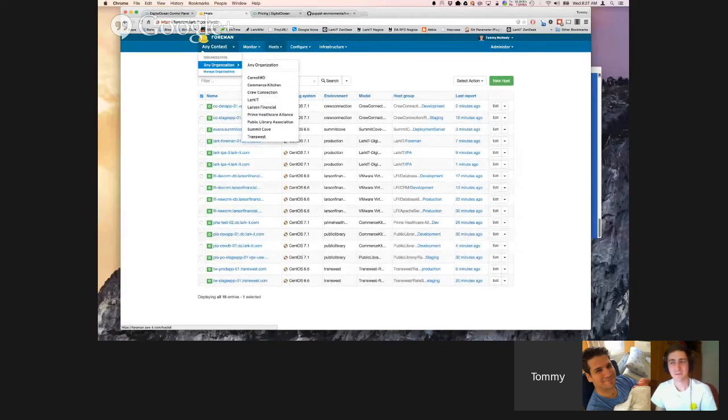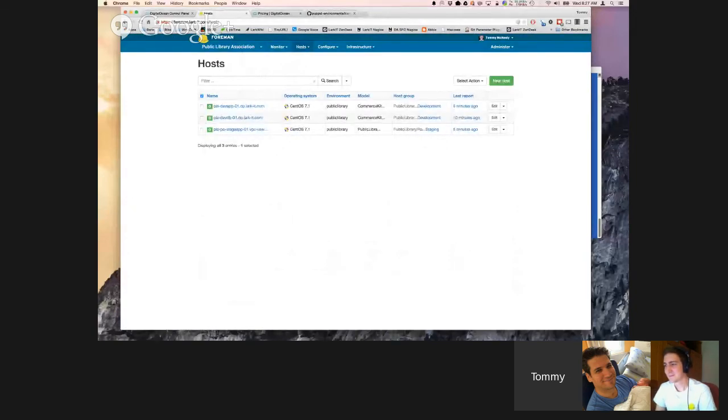Right. So as an example, organizations allow me to have a customer login so they can log in and see their organization's servers, Public Library Association in this case. I have one customer that does it, and potentially I'm trying to get these Ruby developers in here, but the basic concept is that each of the customers is put into their own organization, and then they have a login where they can create hosts within their organization. And then they don't see all the pollution of all the other hosts that are in here.